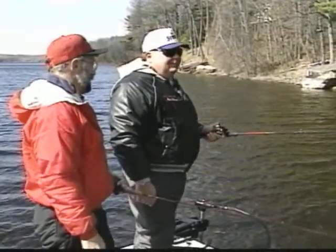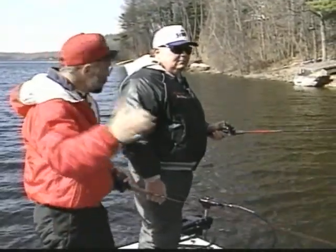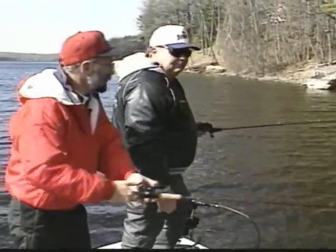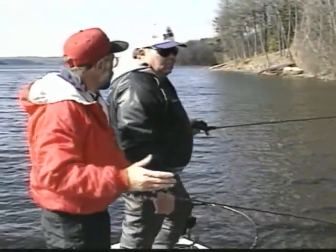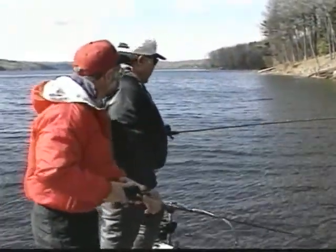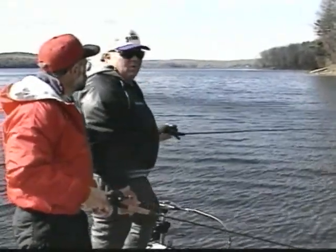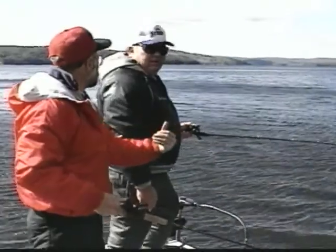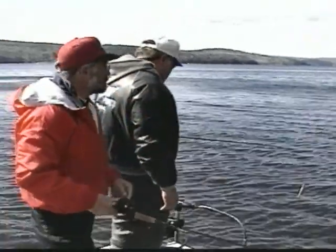Okay, well, let's just work this shoreline and see how far we can stay out of the wind. The fish aren't going to be shallow today, really. What's the depth we're going to find our fish? Most of the fish are going to be in about 10 feet of water. They're backed off the bank. So they're staging, right? They're staging. Suspended, right?